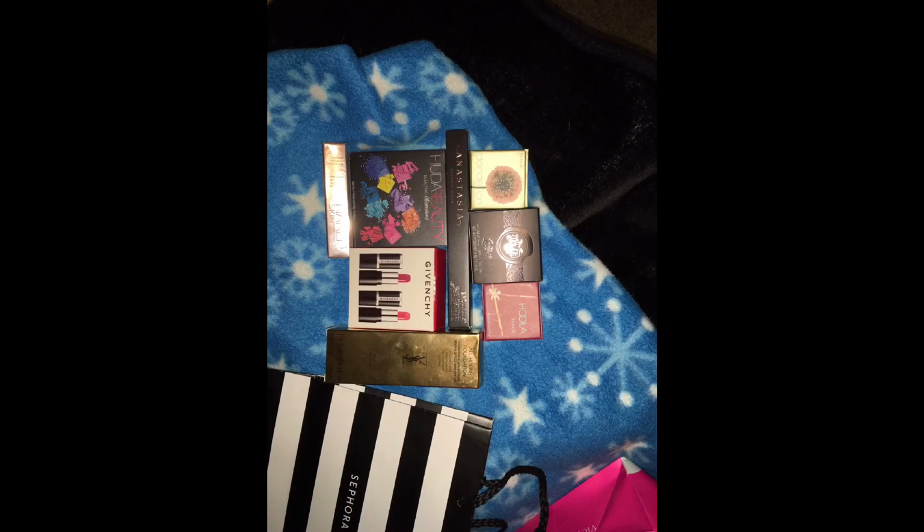Moving on to Sephora, I got the Huda Beauty Obsessions eyeshadow palette. It's the one with all the bright colors in it, so I can't wait to try it out. I got some Naked Skin concealer because that used to be my all-time favorite, so I'm excited to try it again. I got the YSL All Hours foundation because I heard it's super good for oily skin.